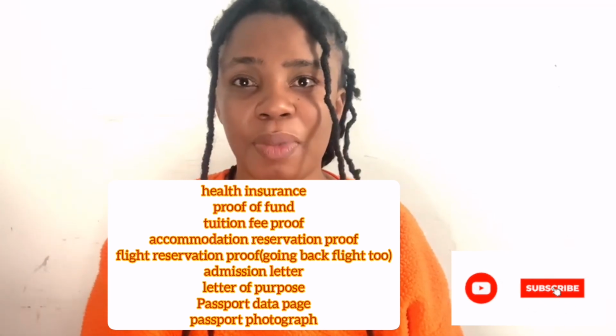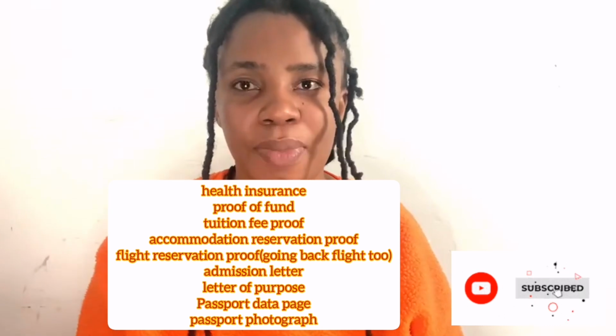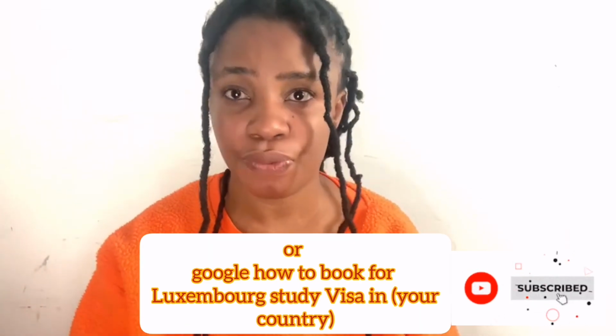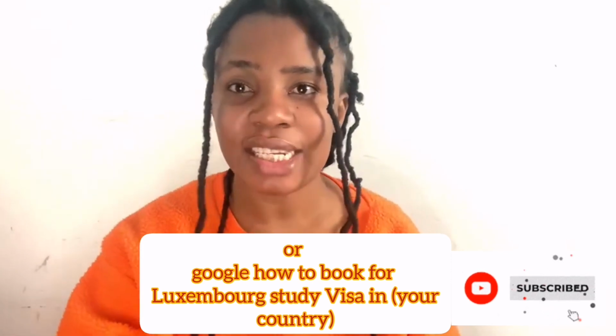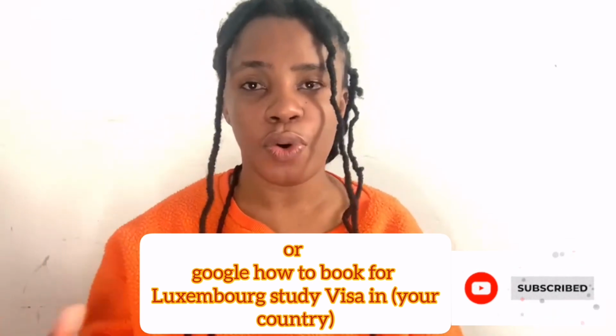With those documents, you need to book an appointment. To book an appointment, go to the Belgium Embassy, click on the student visa, and fill the visa application form. Make sure you fill that, then print it out, and then you will see the next step on how to book an appointment. So that is basically how you can get your Luxembourg study visa. And when you get to Luxembourg, you can then go for the process of getting the permanent resident permit that will help you to stay as long as you study.